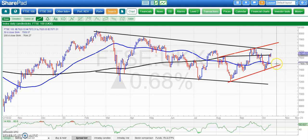On the downside, hoping for nothing lower than that rising 50-day line around 75.10. Obviously, there is the price channel floor, 74.60, but at this stage, probably the 50-day line would be the lowest we would be looking for on the downside. 78.50 the best on the upside.